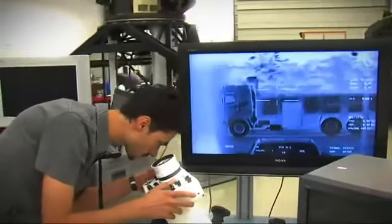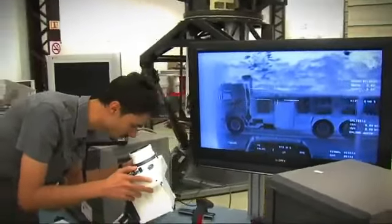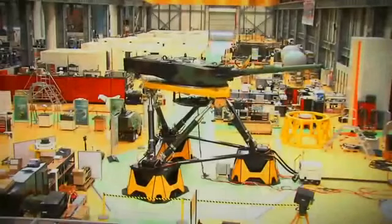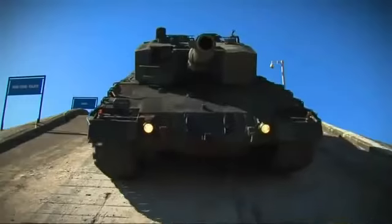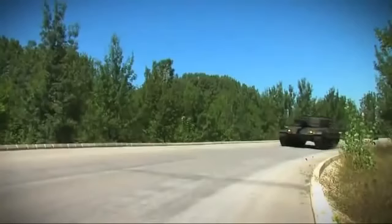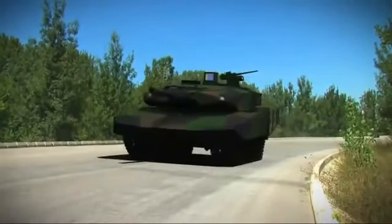Being competent in main battle tank modernization so far, Aselsan proved its competency on Leopard 2A4 as well. Together with its experience and know-how, Aselsan is ready for preparing today's main battle tanks to the future.